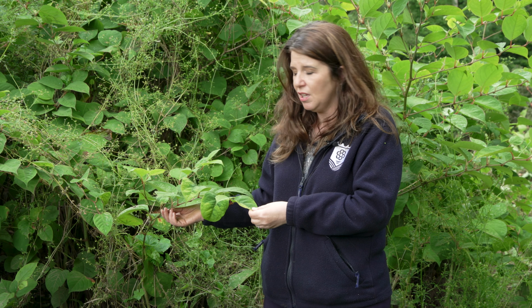So this is Japanese knotweed. It's one of the non-native invasive species that Fermanagh and Omagh District Council control on their estate. Japanese knotweed is quite widespread in Northern Ireland. You will find, just like Himalayan balsam, you'll find it along river courses, along embankments, along roadsides and hedgerows.